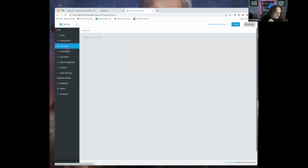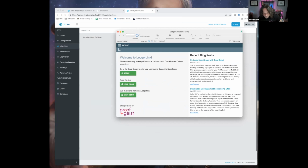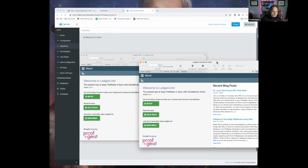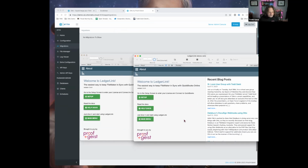Let's take a look at migration. So I'm going to leave the migrations up and let me open up some FileMaker files here. A copy of LedgerLink, which is one of our other products, that's running on our dev server. Here's that. And let me grab another one, which is running on production. So we'll do a simple migration between these two servers, so you can get a sense of how it works. And let's just keep this pretty easy.